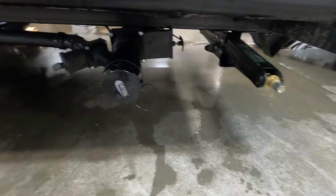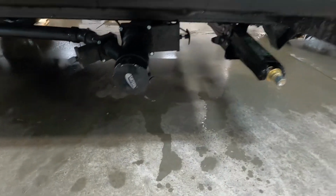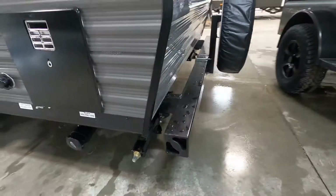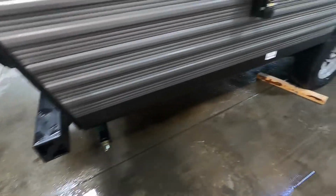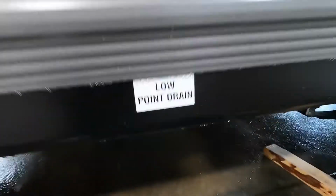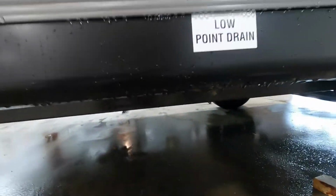Here are our black and gray holding tanks that we'll dump when leaving the campsite. Spare tire with a cover on it. Your other stabilizing jack. Here's your other low point drain. If you're hooked up to city water, that's where you drain those. See where they're at. Right up in there.